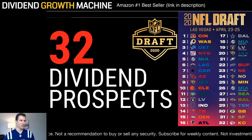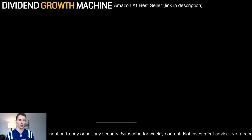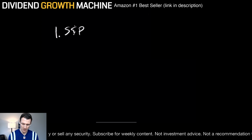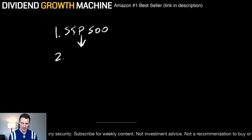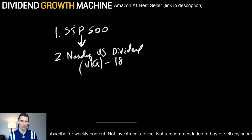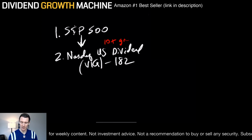So before we do that, I want to start with just how I came up with this list. This list is a quantitatively derived list, so this is not actually my personal opinion on what the best 32 stocks are. This is a list that was derived from what I believe to be a pretty good basket of companies. So we start with the S&P 500, so we have 500 stocks to begin with. We then narrow that list a little further by looking only at the companies in the Nasdaq US Dividend Achievers. That is essentially the same index that VIG tracks, the VIG ETF, which is about 182 companies. And all of these companies have raised their dividend for at least 10 or more years. So 10 or more years of dividend growth.